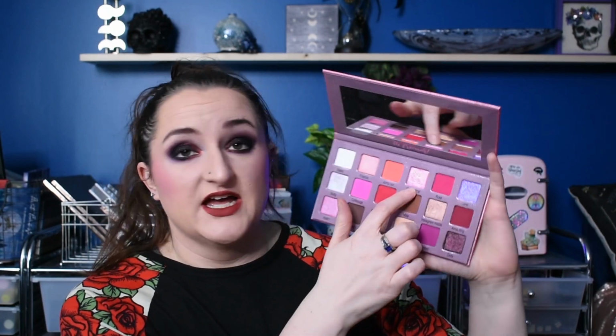But I haven't tried anything from that version of the brand. This though really caught my attention, and when it first launched I definitely was like, sign me up, I don't care if I have to wait for it, because I really liked the color story. This Group Chat is this beautiful pink to gold duochrome, which everybody knows is my kryptonite.